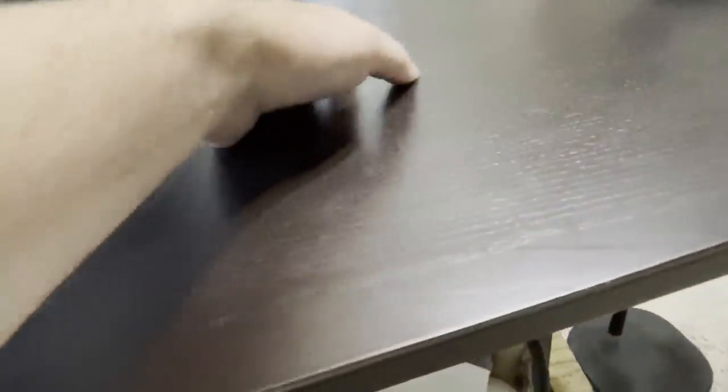This is the cleanest this desk has been in a very long time.